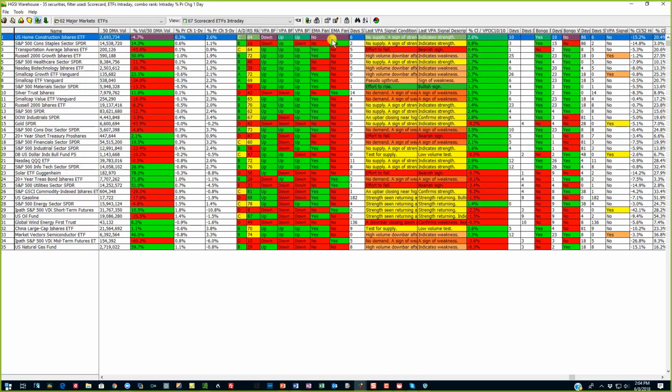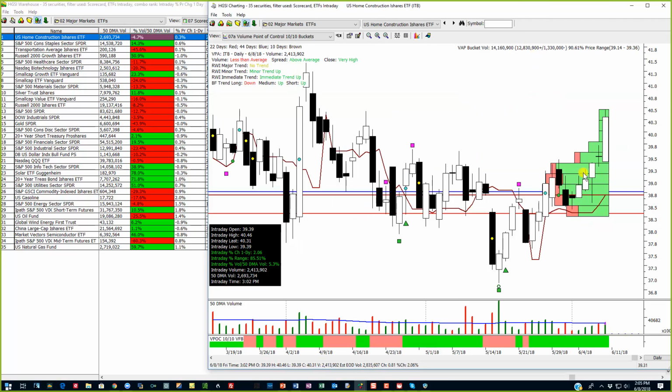I'm looking at home construction shares. It says 6 days ago or 7 days ago there was a no supply, which indicated strength. And even before that there was a volume point of control crossover on this particular ETF. So if I bring this chart up, that is going to correspond, I'll put my crosshair on here, with this green. It was green and then it went to rose for one day on this shakeout, and then it went back to green on this day, and the housing ETF or the home construction ETF has not turned negative.